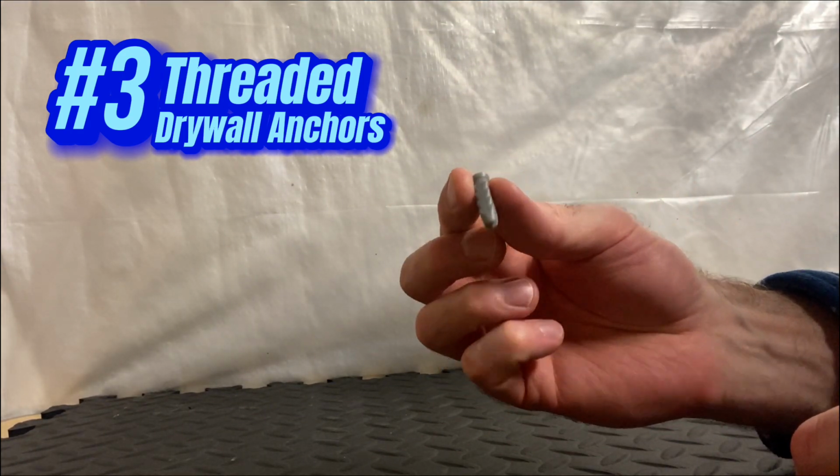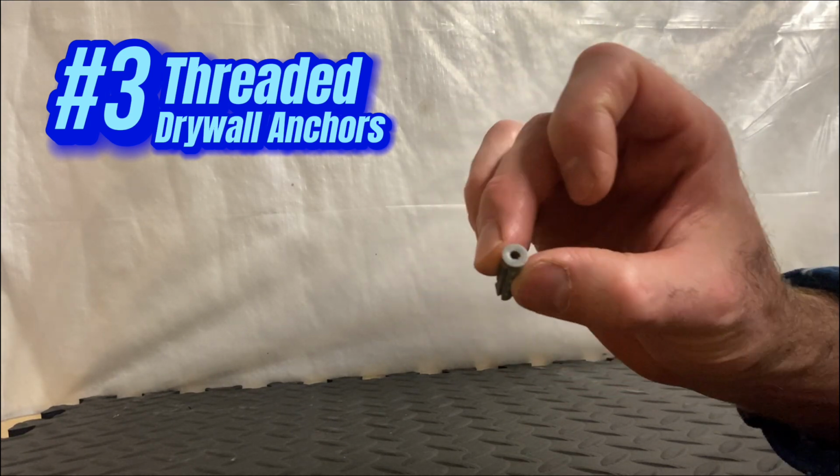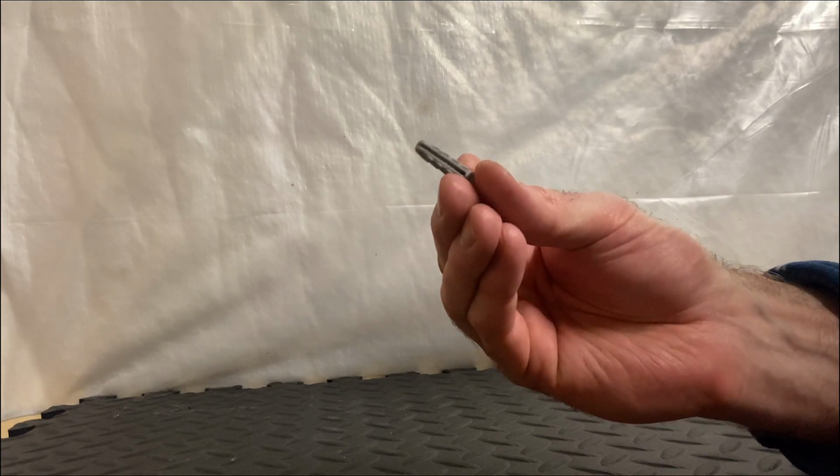Just a quick note, I would not recommend using these cheap plastic push-in drywall anchors. They pull out easily. They don't have a lot of holding power.